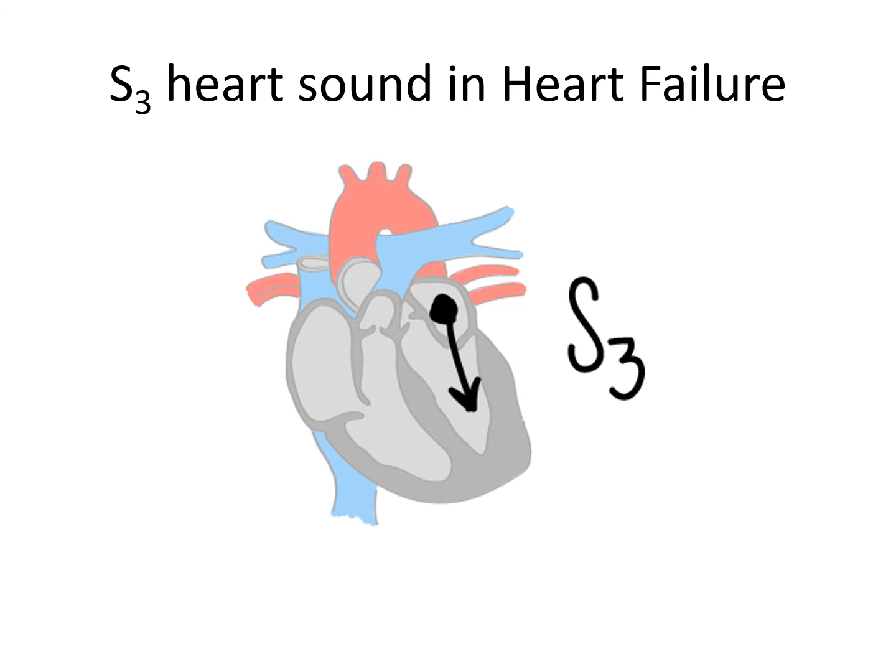So let's review a little bit about S3 heart sounds in heart failure. Remember, S3 occurs at the beginning of diastole or after S2. It's caused by the oscillation of blood back and forth between the walls of the ventricles, initiated by inrushing of blood from the atria. Now again, S3 is usually associated with heart failure. I like to think of it as sounding like sloshing in, because the inrushing of blood from the atria is what causes the extra heart sound.